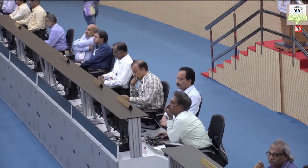T-16 minutes. Mission Readiness Review and Launch Authorization Board have already given clearance for proceeding with the countdown and launch of PSLV-C57 Aditya-L1 mission. All operations in the countdown sequence till automatic launch sequence have been completed satisfactorily. Based on the clearance obtained from launch vehicle, spacecraft, range and network stations and prevailing favorable weather conditions, Mission Director hereby authorizes to initiate launch operation sequence for the launch of PSLV-C57 Aditya-L1 mission at 11:50 hours IST today, that is 2nd September 2023.